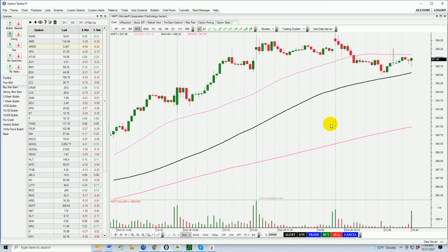It's an hour before the open on Thursday, October 21st. Hello, traders. Let's take a look at my last pick. It came out before the open Tuesday. I'm also recording this before the open on Thursday.